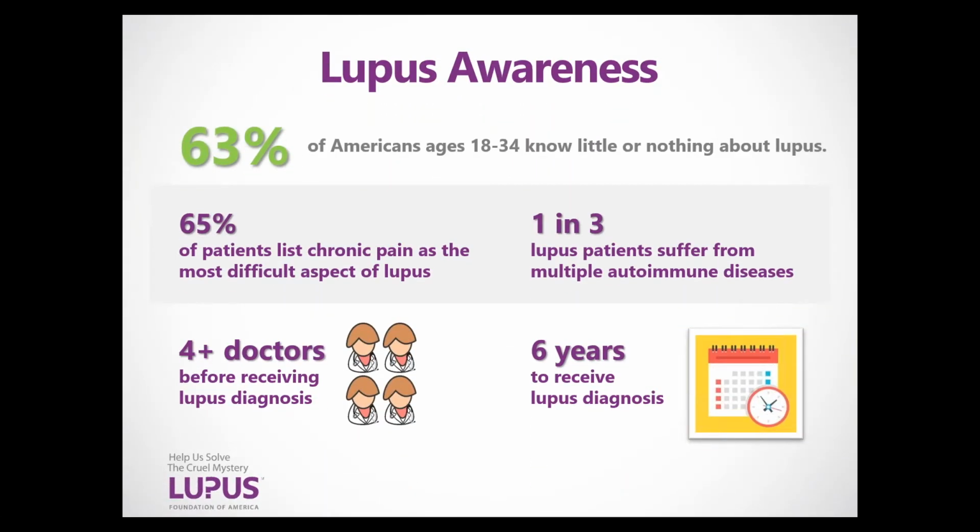And so I mentioned this. I said, even if you don't have lupus, tuck this away in your back pocket. You likely know somebody with lupus and you don't even know. And the truth is 63% of Americans aged 18 to 34 know little or nothing about lupus. That low awareness results in late diagnosis, increased morbidity, and increased cost. On average, it can take 6 years to receive a lupus diagnosis. And even if you don't have lupus and maybe you're trying to get diagnosed with another autoimmune disease, it just goes to show the importance of being aware of a disease and being aware of those symptoms and really advocating for yourself.